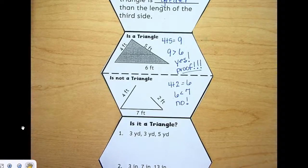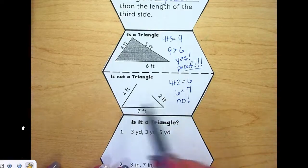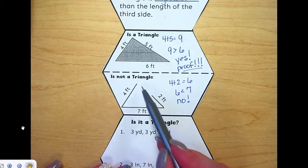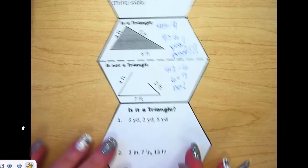It would have to be a 4 as well, right? Because 4 plus 4. Could it be a 3? No, because 4 plus 3 equals 7. It's not greater than 7. So this side right here would have to be a 4 for that to close, correct? 4 or higher.